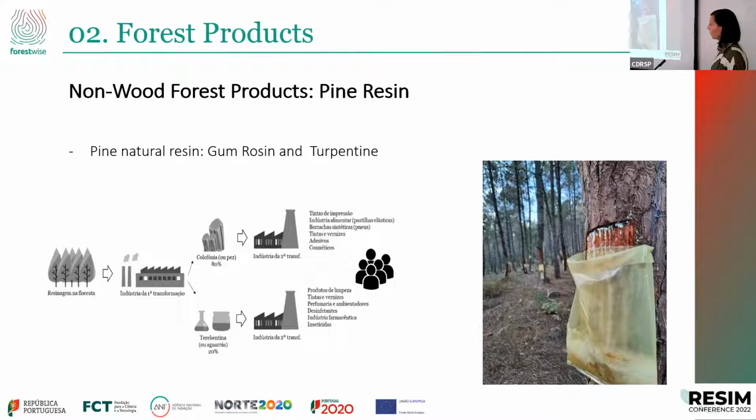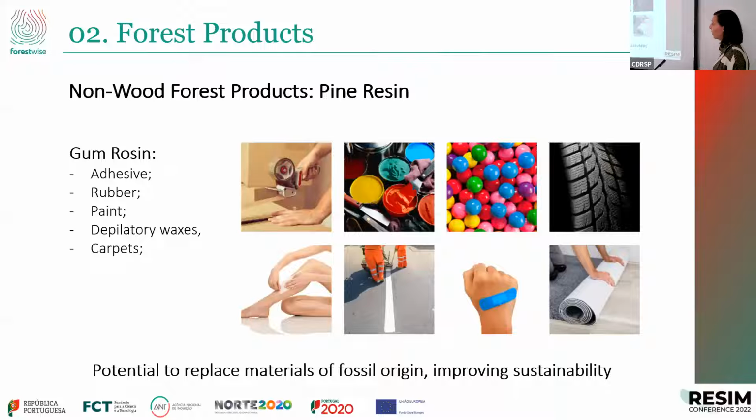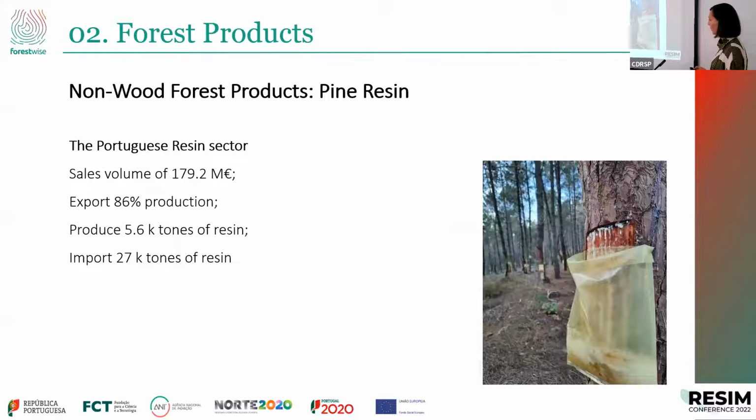And then the second part, which is 80% of natural resin, is the gum resin, gum rosin. And this has several different applications, as you can see here, and there are a lot of materials and products that we have no idea have natural resin in them and have this gum rosin. So we have adhesives, rubber, paint, depilatory waxes, carpets, chewing gum, all of these have gum rosin in them. So if we invest in this industry, it has the potential to replace materials of fossil origin, improving sustainability.